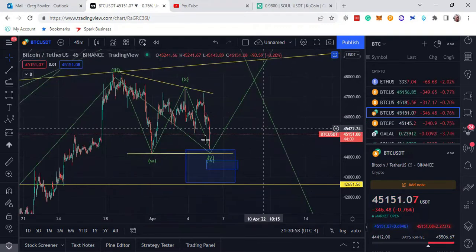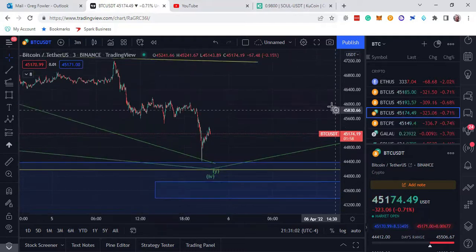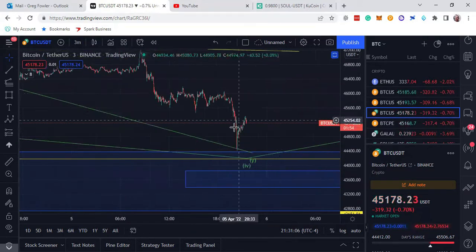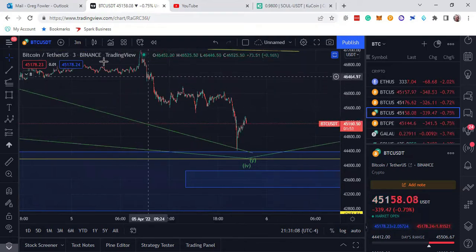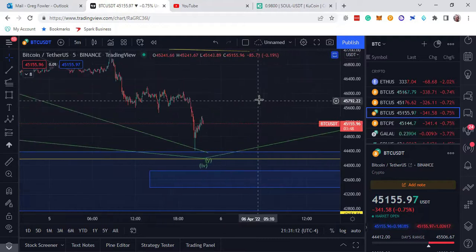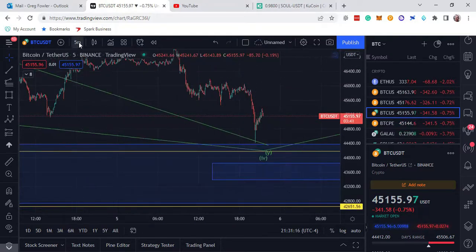And then go down to the 3 minute chart. It has a pretty good reaction, not a bad reaction off of there. You can wait a little bit to see what it does, but I think it's decent. It's a halfway decent reaction out of there. Could be a little bit better, but we'll see.